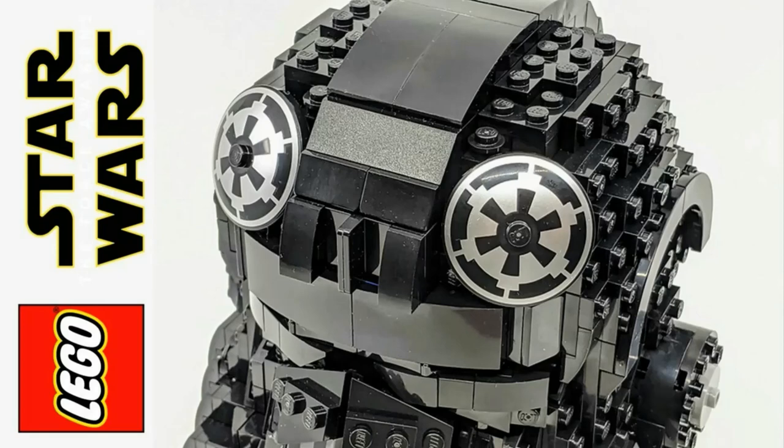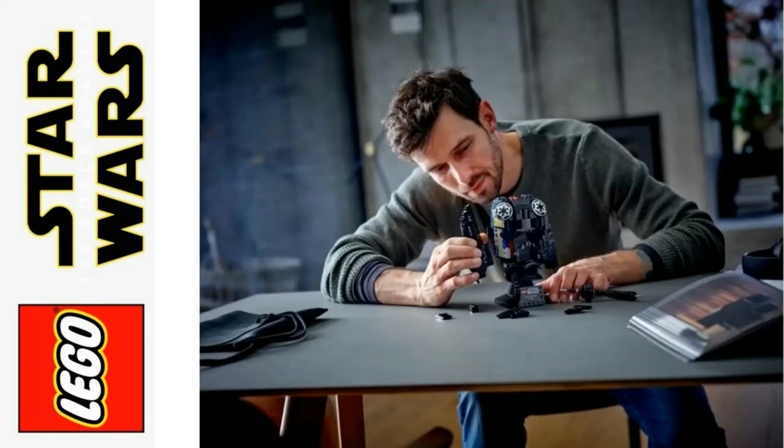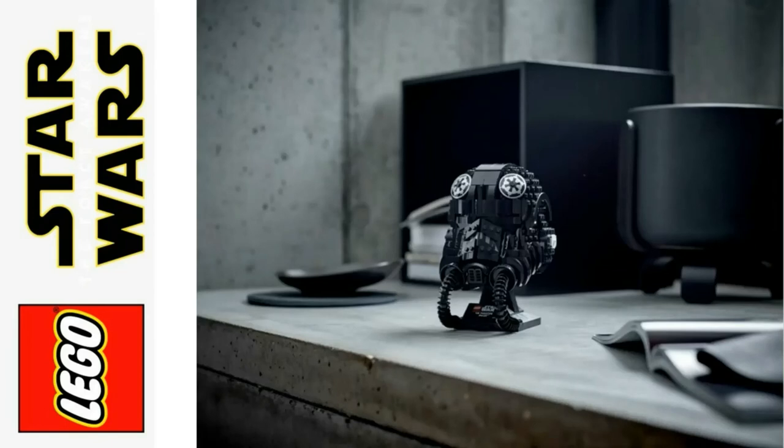75277. This 723-piece Star Wars construction kit delivers an immersive, challenging build for experienced LEGO registered builders and makes the best birthday gift, Christmas present or special surprise for any Star Wars fan aged 18+. The TIE Fighter Pilot Helmet measures 18 cm high, 13 cm wide and 15 cm deep. It doesn't need much space for display, but it's striking. Authentic details are sure to catch the eye of every passerby.